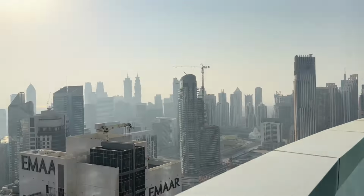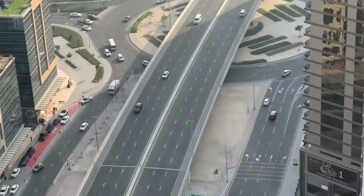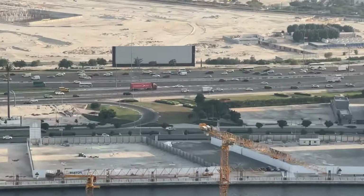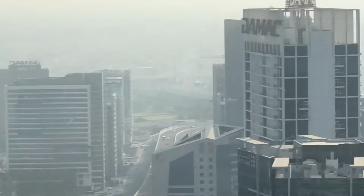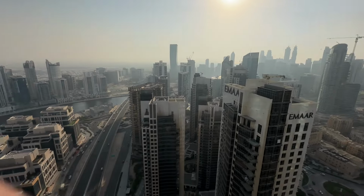Last glimpse of Dubai. So ayun na nga, ayan, mataas pa ang araw guys. Ayan, maya-maya punta na ako ng airport. Balik na ako. Ay, nakakaloka, parang kailan lang uwi na ako sa Singapore.